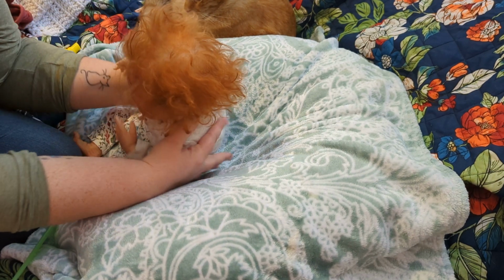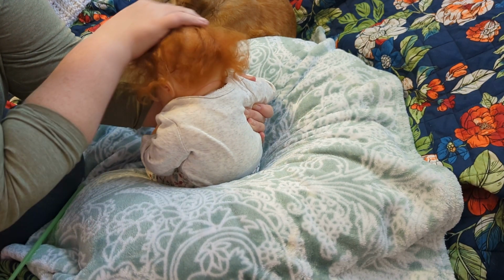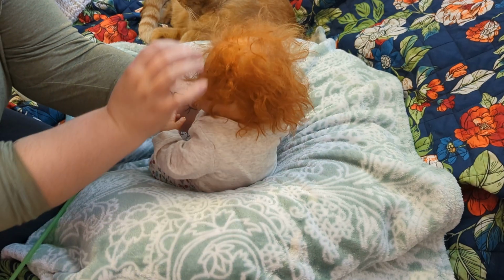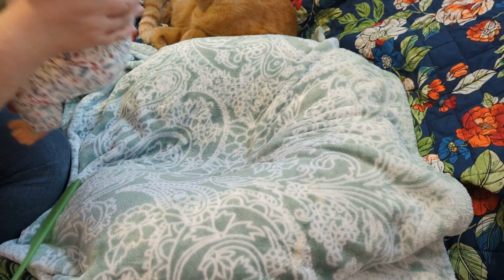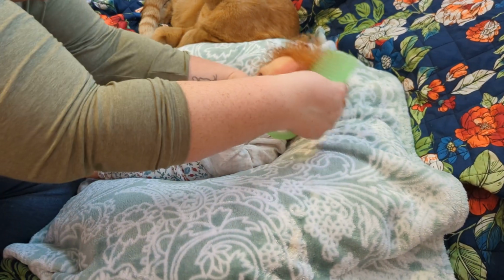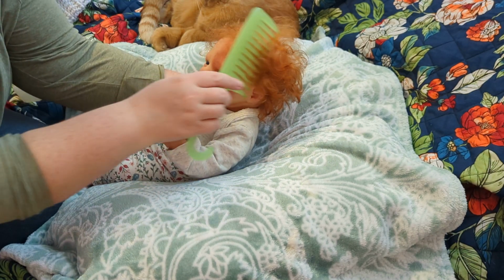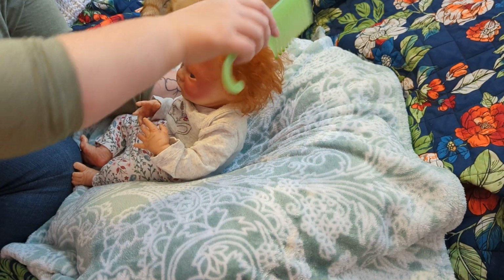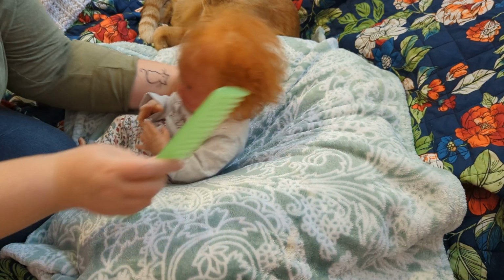Okay. Yeah, but look at that rooting, you guys. Look at that. I mean, look at how incredibly realistic that is. She's my little wild child. I love that hair. Okay, let me give her another little comb. She's so sweet. She's the same color hair as you, Odin. There we go.